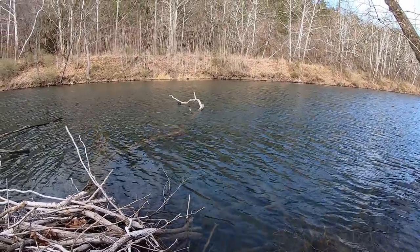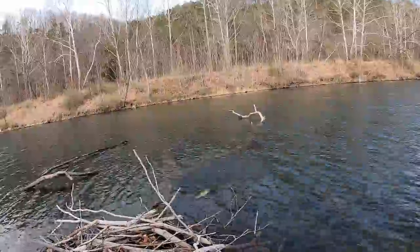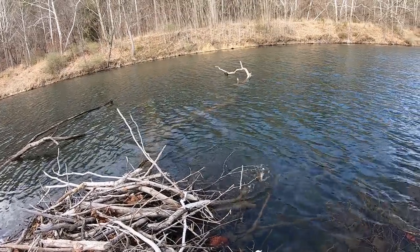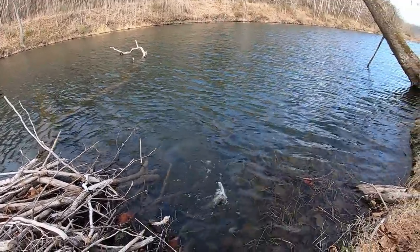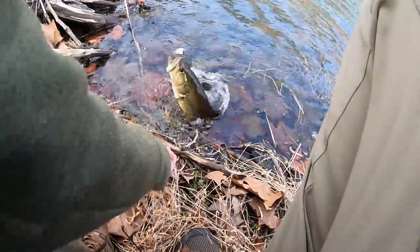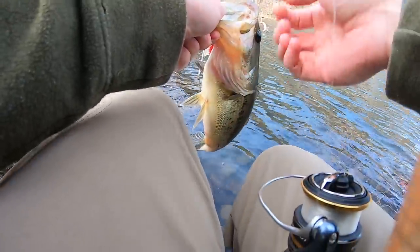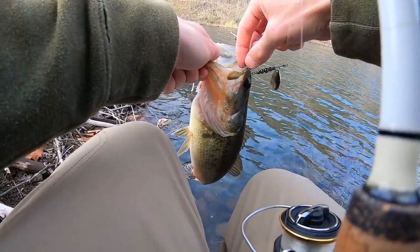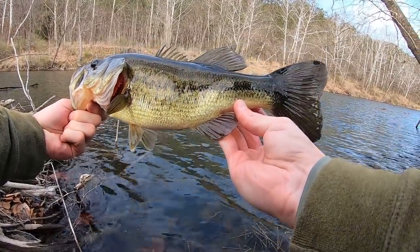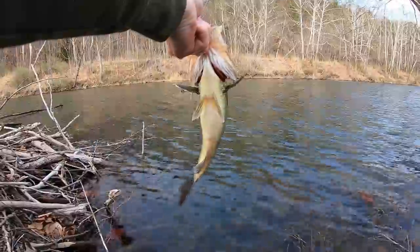Fish on. Oh, it's a pickerel. No, it's not. It's a big bass. Let's go. Thought for sure it was gonna be a pickerel. Just switched to the silver blade fishhawk spinner. Look at that beautiful bass. Look how dark it is. Wow. Chunky too. We'll take that all day.